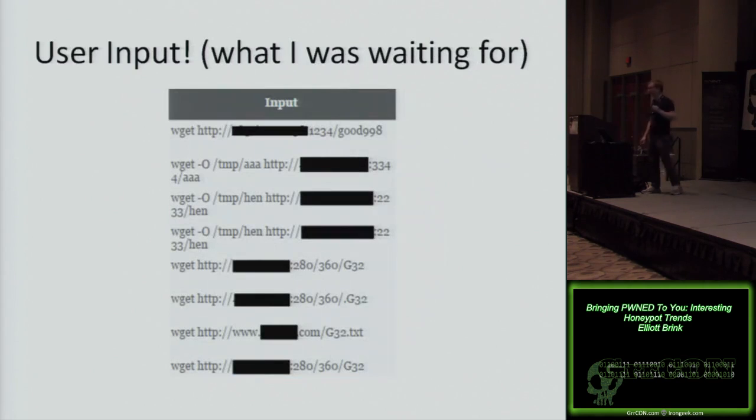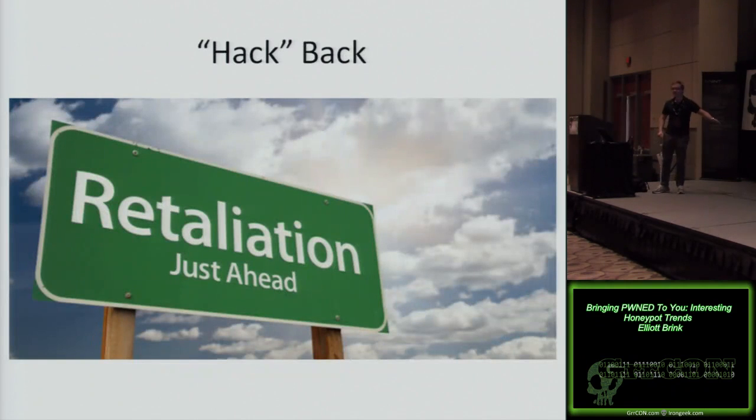So user input. This is what I was waiting for. This is a system that's designed to be able to log in and run commands, and it looks like a normal Unix system. And people started going on and logging on and downloading files, and I thought that was great. But IP, port, folder, file, I'm going to hack back. I'm going to go and look at where they're downloading these things from. I'm just going to see what I find.